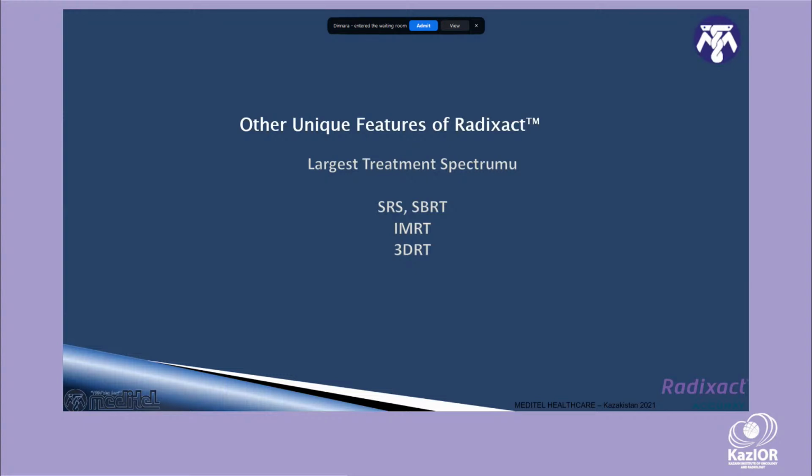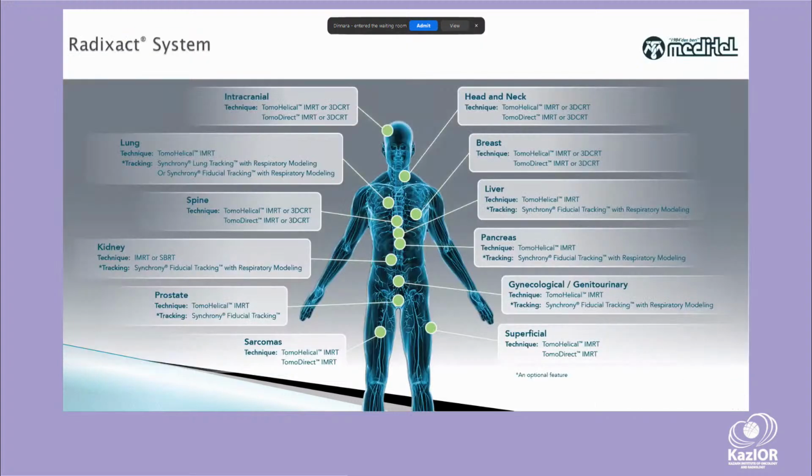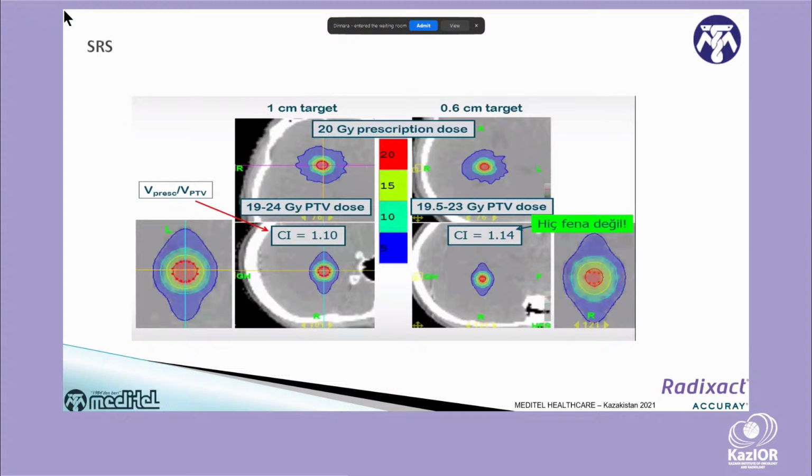So now I will talk about the treatment spectrum, what we can treat with Radixact. It can treat anything actually. You can do SRS, SBRT, IMRT, or 3D conformal. And it's the largest treatment spectrum because it also has a larger treatment area, as we discussed, more than 130 cm. And as we discussed, you can treat everywhere.